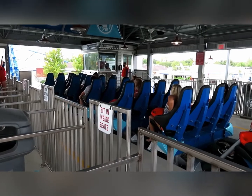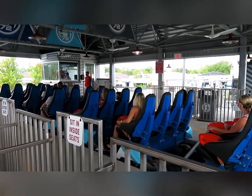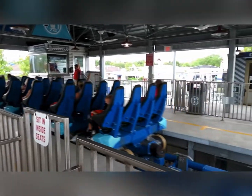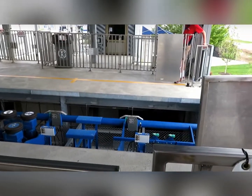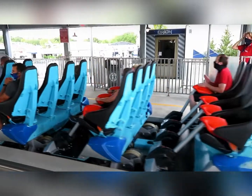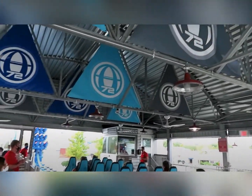So then we have Orion, and this is the tallest roller coaster at Kings Island, if you didn't know. When you're on Diamondback, looking over to Orion, thinking, oh my gosh, I'm riding the exact same height, it looks like it. It is not. You can feel it on Orion's drop. It is not the same height at all.